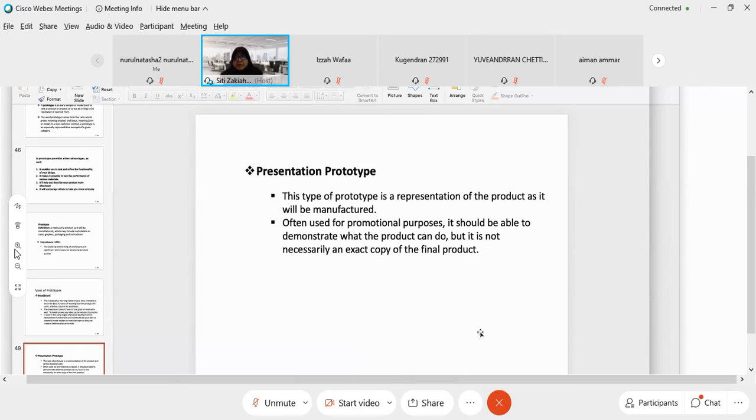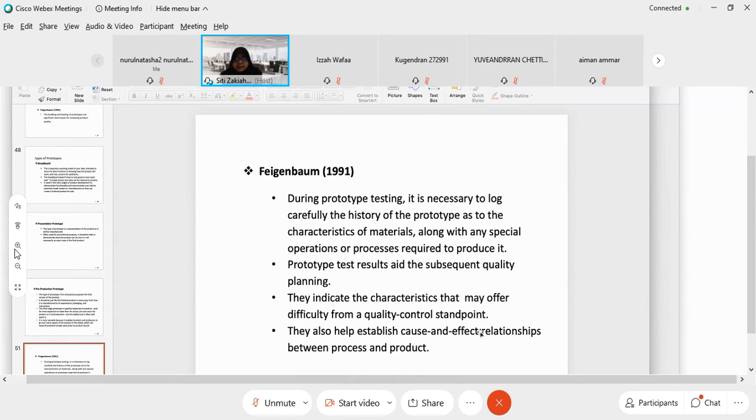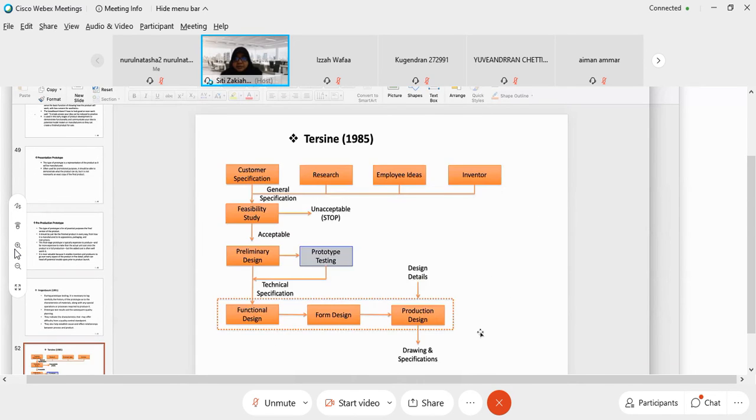Presentation prototype, of course, is nearly finished. That means if it works, this is what you're going to produce. Pre-production type prototype. This is for all practical purposes the final version of the product. We want to see how it goes, whether it is okay or not. So you read this version.